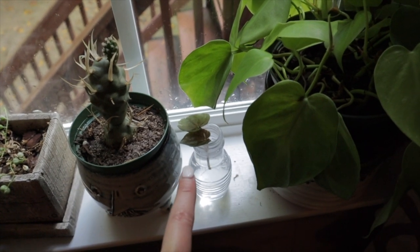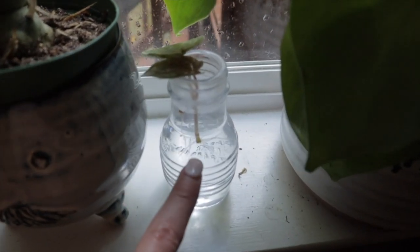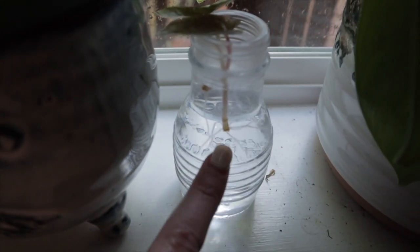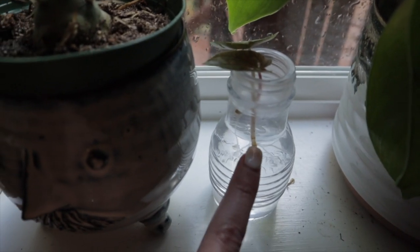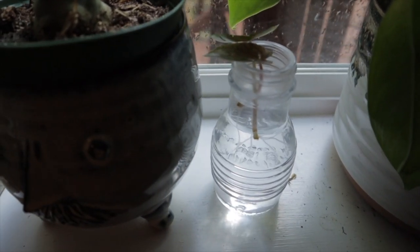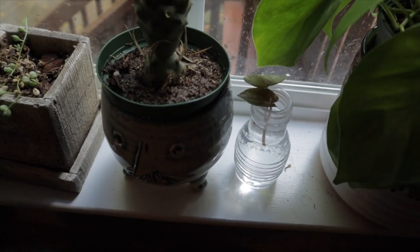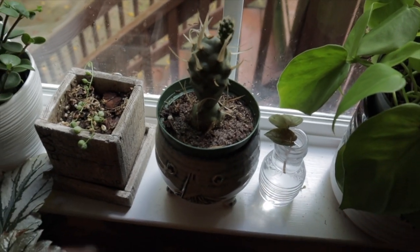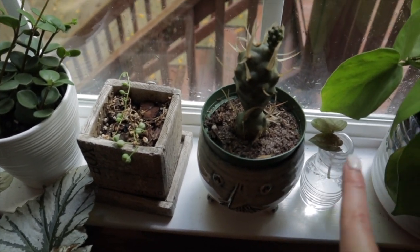I did a Peperomia Pink Lady propagation video, care and propagation, and I don't know if you can see, but it has so many new roots coming out. All I did was pull a leaf off or cut a leaf off and put it in water, and here we are a few weeks later. And it's got all sorts of new roots coming out. I'm really, really excited about that. In case I lose my other one, I'll have a bunch more.